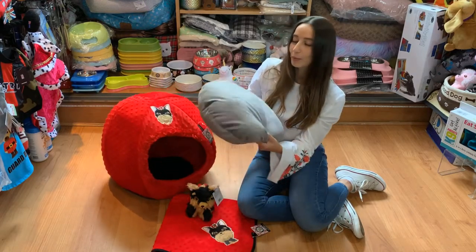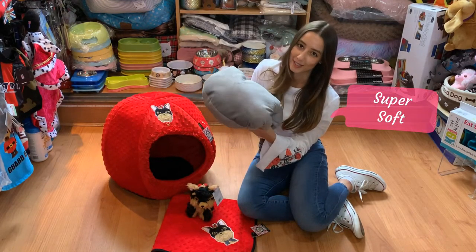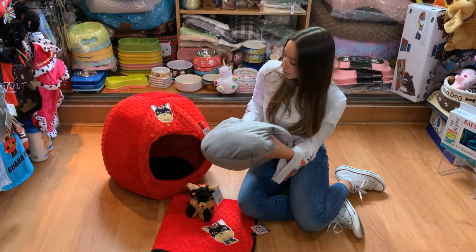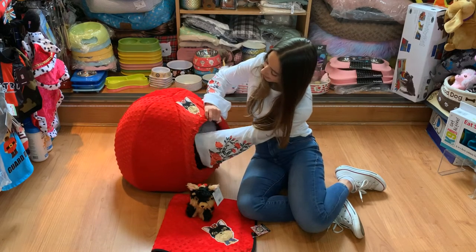On the inside, you have a removable cushion, which is really soft and squishy, and it's going to really help provide a sense of joint and muscle relief for them too. So you can pop that back in.